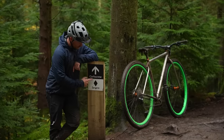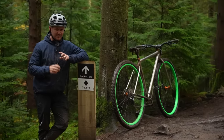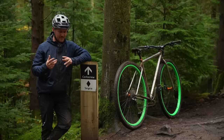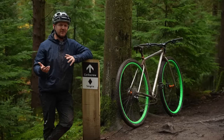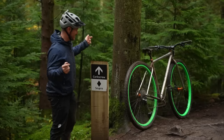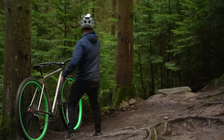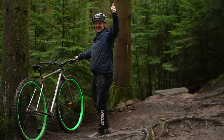Right, corkscrew, black diamond, real techie, real rooty. Something that rollover capability will be good at, right? There's a drop to start. Oh, we don't know what's gonna happen. Look at the size of it. All right, let's go have some tech.